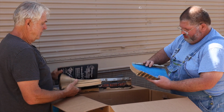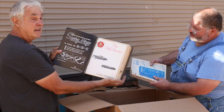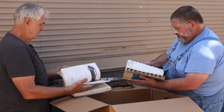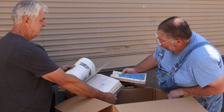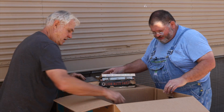Okay, LaSalle Cadillac self-starters. Starting in 1977, with a world of information and still in pretty nice shape. Oh, that's beautiful. All the technical information. Wow. Just somebody's collected service bulletins.